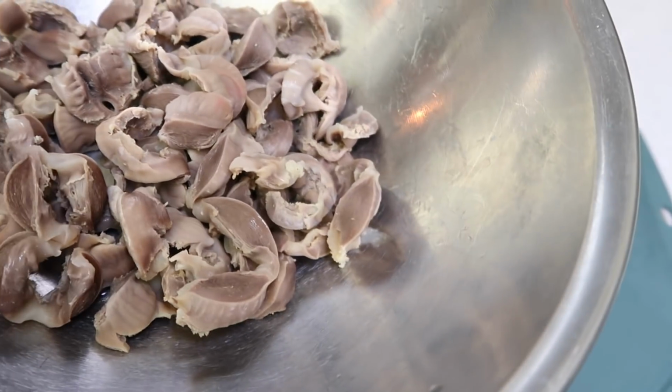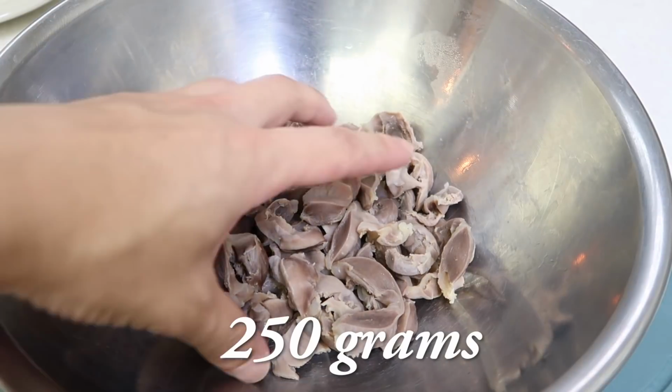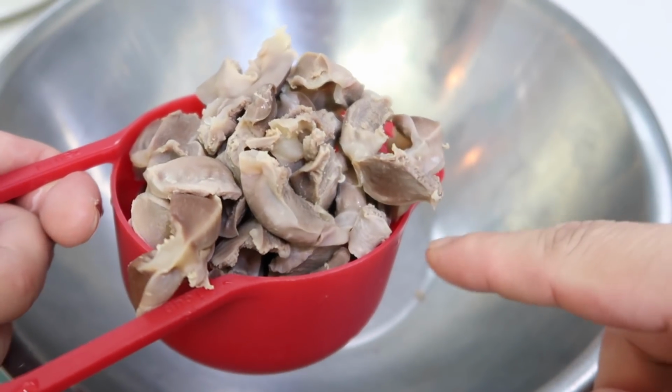Here's version 2. This one is very popular, and you'll see it being served in aluminum foils over a portable butane gas stove. Perfect for late night drinks. For the second version, we're gonna start off right after we finish boiling our gizzards. This should be around 250 grams, just to show you in cups. Okay, this looks like one heaping cup.